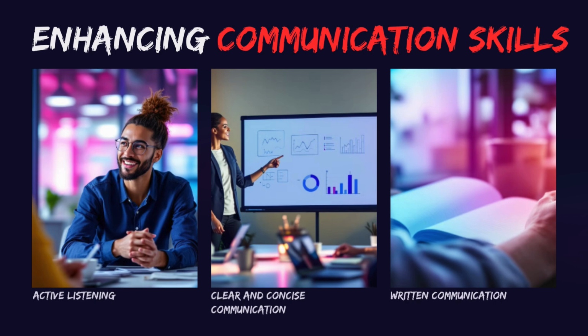Active listening. Listen attentively to understand perspectives and provide constructive feedback. Clear and concise communication. Effectively convey instructions, provide feedback, and address issues clearly and concisely. Written communication. Compose professional emails, reports, and documentation.